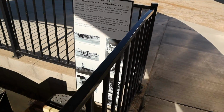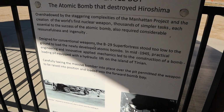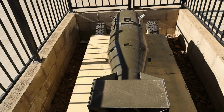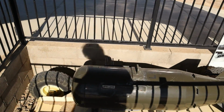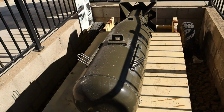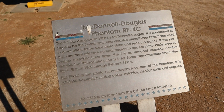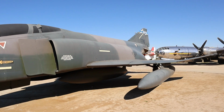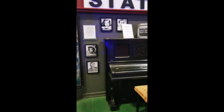Little Boy. Yeah. Little Boy is the bomb that destroyed Hiroshima, the type of bomb. And there's a Little Boy there. This bomb is the exact same as the one that destroyed Hiroshima. It's an F-4. Check that out.